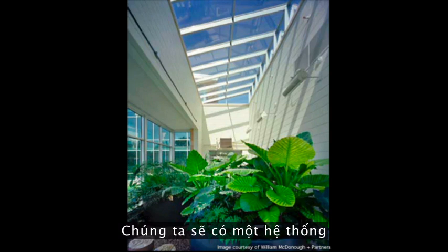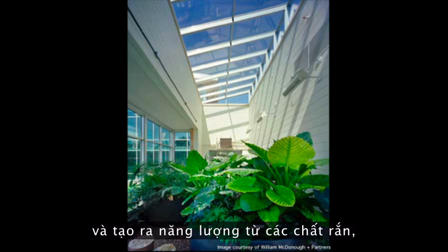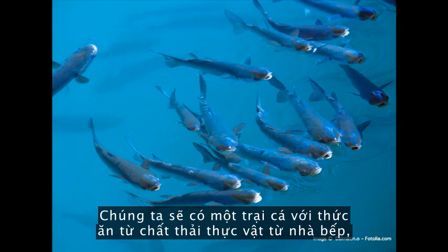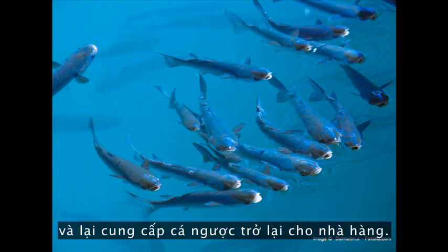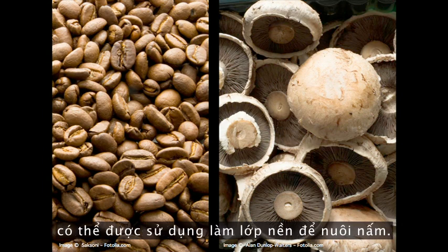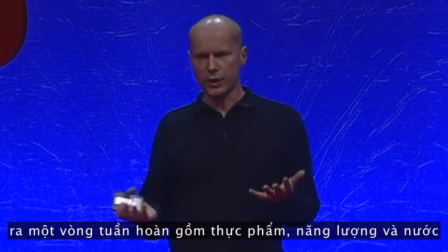We'd have a water treatment system, treating wastewater, turning that into fresh water and generating energy from the solids, using just plants and microorganisms. We'd have a fish farm fed with vegetable waste from the kitchen and worms from the compost and supplying fish back to the restaurant. And we'd also have a coffee shop, and the waste grains from that could be used as a substrate for growing mushrooms. So you can see that we're bringing together cycles of food, energy, and water and waste all within one building.